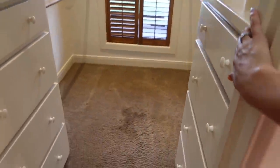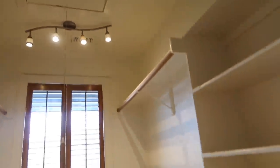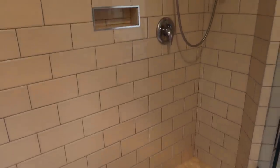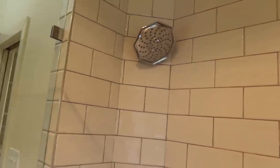But this is Nick's closet with his little storage, and it looks like there's a little attic up there above the master. Here's the shower. The shower is in between both, and it's got this cute little stone floor, subway tile, handheld shower head on that side, and then a, I guess it's called a rain shower on that side. Okay, so that concludes the master.